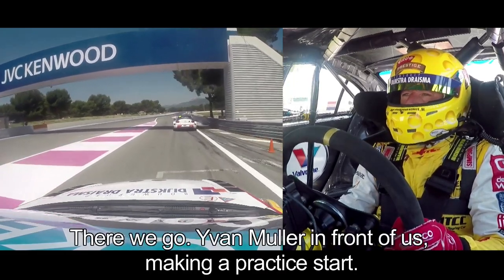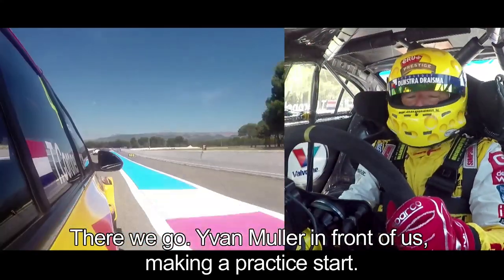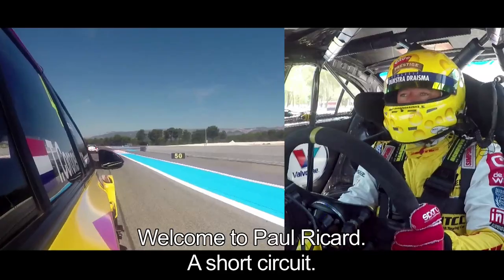Okay, there we go. Yvan Muller in front of us. He's making a practice start. Welcome in Paul Ricard, a short circuit.